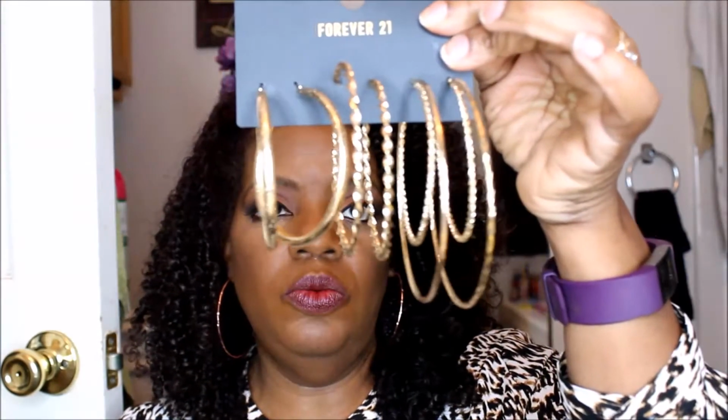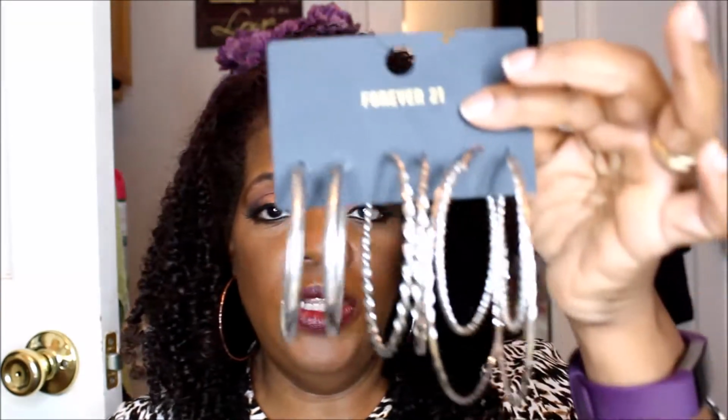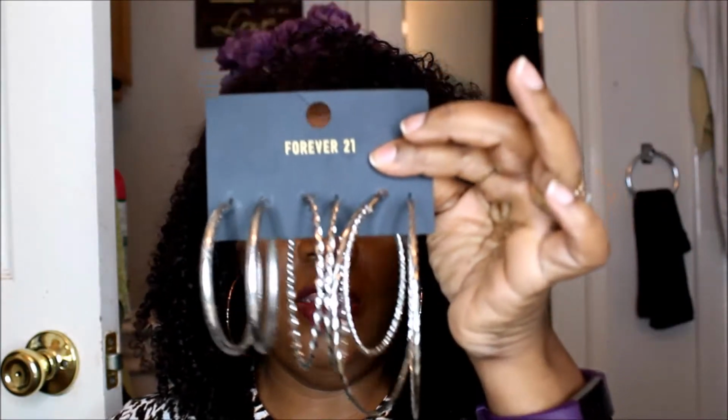And let's see. I had to have some more earrings. So I bought these real cute little gold hoops that I've been needing for a while. I also bought the silver ones to match, so I got the gold and the silver ones. I needed some more earrings, and that's what I went into Forever 21 for, the earrings. And then I ended up buying these chokers as well.